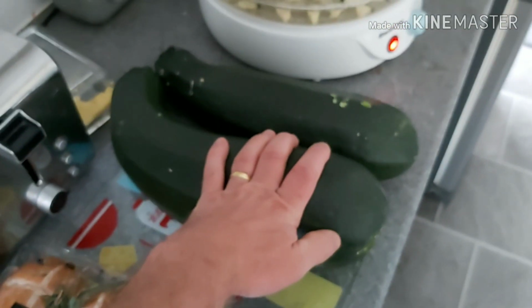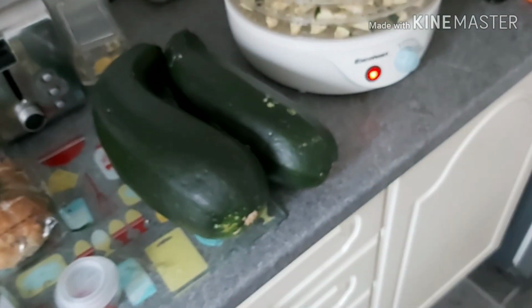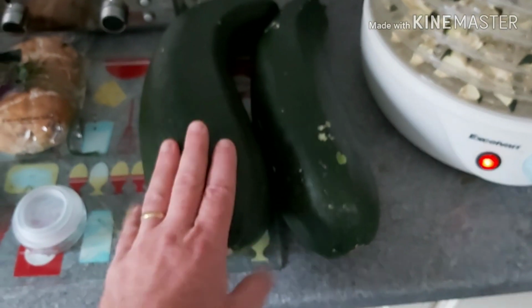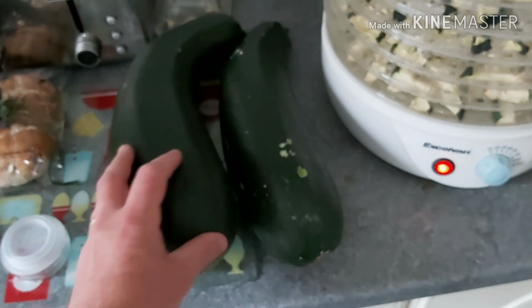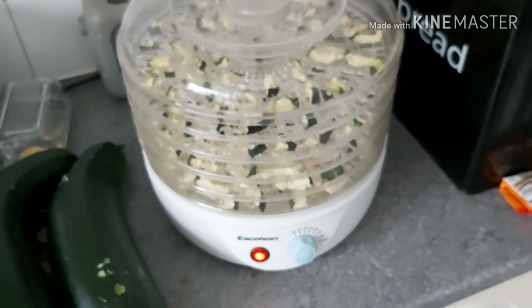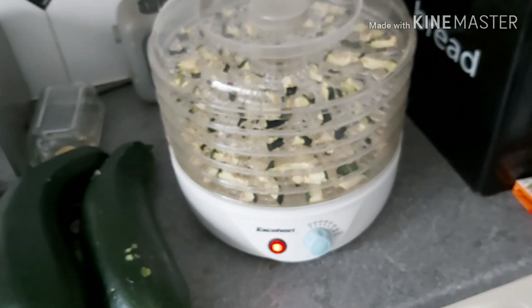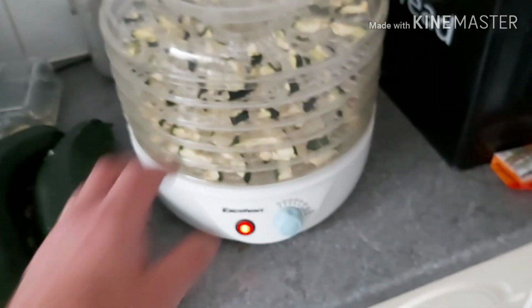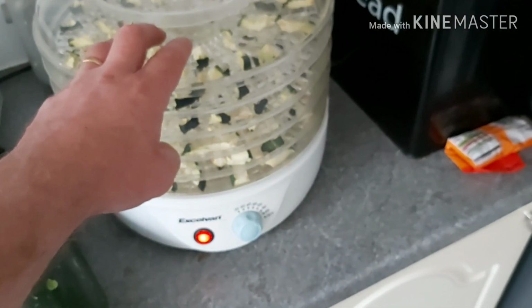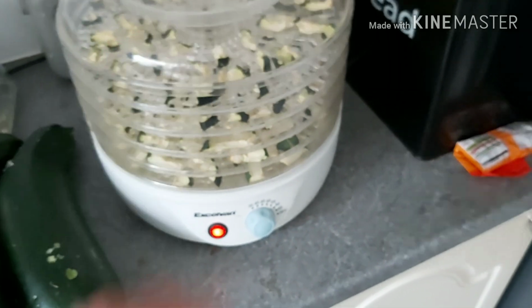And these, look at these beasts. They're from the allotment. Claire went last night. It's amazing how quick courgettes grow. You don't go up for a few days and you get beasts. So we've got some dehydrating, getting ready for a long, miserable winter with not much fresh food. But with these dehydrated, we can put them into a soup and instantly we've got a taste of the summer.